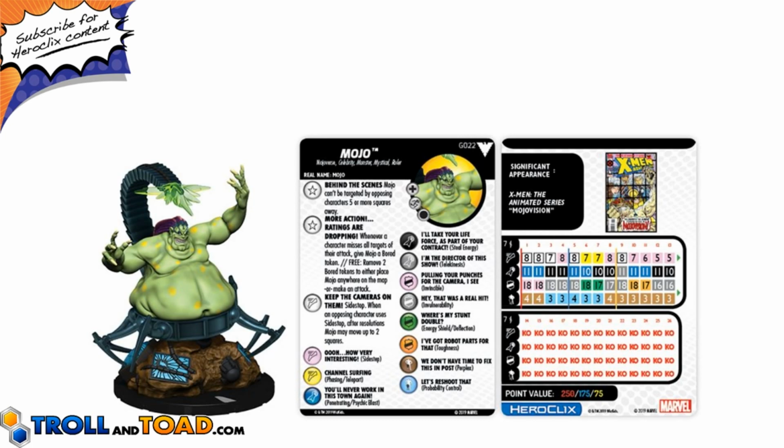Then his special on his movement is called Keep the Cameras on Them. Sidestep. When an opposing character uses Sidestep, after resolution, Mojo may move up to 2 squares. So that's cool, that you basically have extra special Canadian Sidestep. Sidestep and then an extra 2 movements. Just cool.